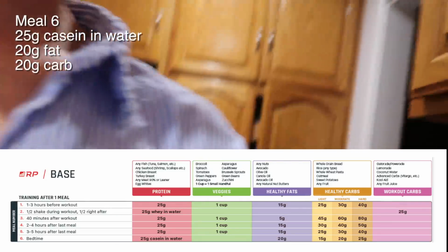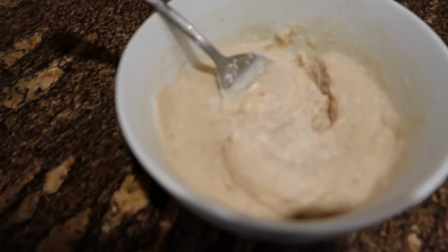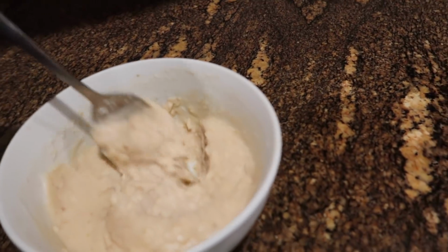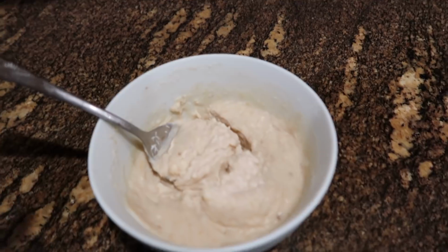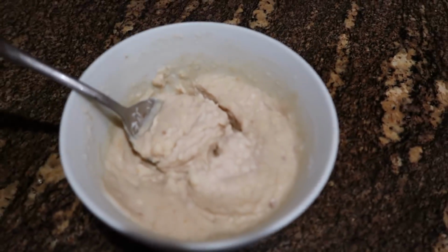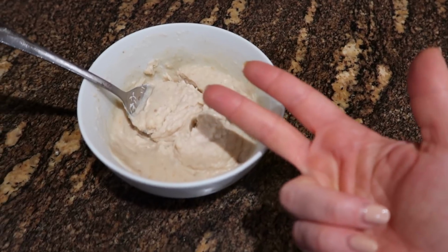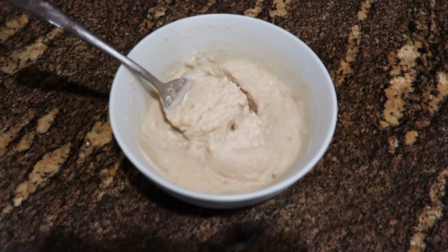I know I look super cute right now. The last meal, I have this every night. It is a casein protein pudding. I pretty much just mix casein and almond milk together until it makes this puddingy kind of texture. Now this has set in the fridge for a little bit, and it also does have peanut butter, PB2, some coconut, because I have quite a bit of fat for my last meal of the day.